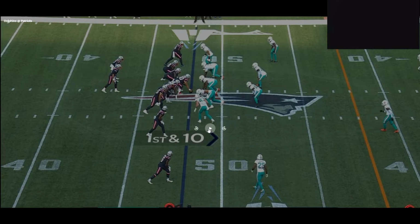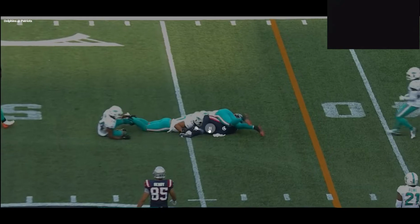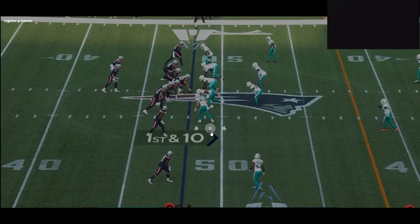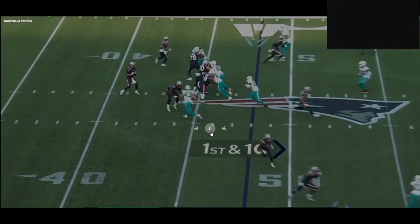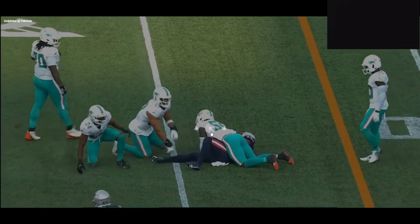I'm only being this critical because I really believe this defense can be great. I mean, we've seen it last year. They still are, but I think they can be even better. And our offense is going to struggle, so we need them to be damn near perfect. Just couldn't get there in time.